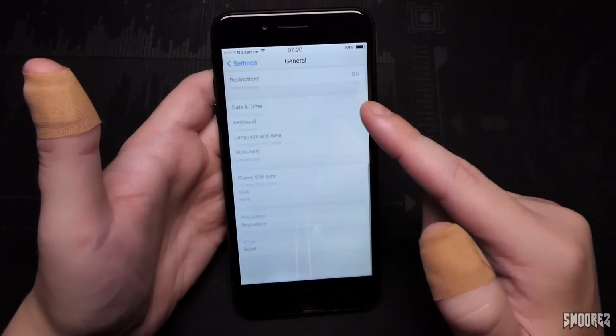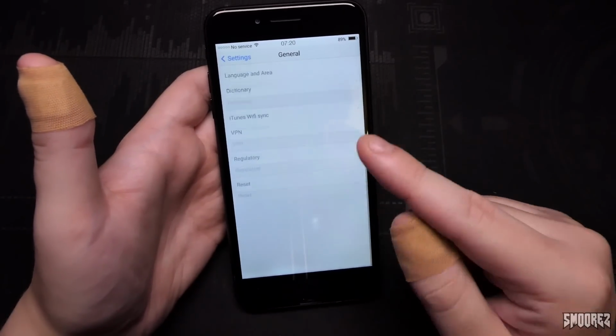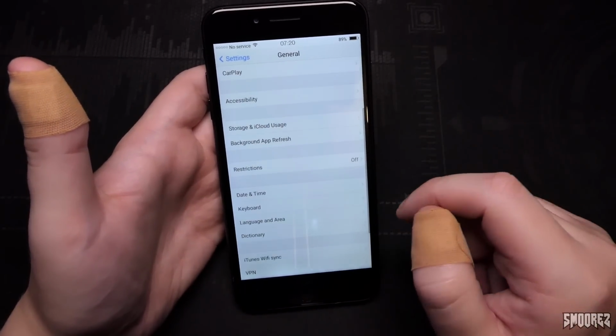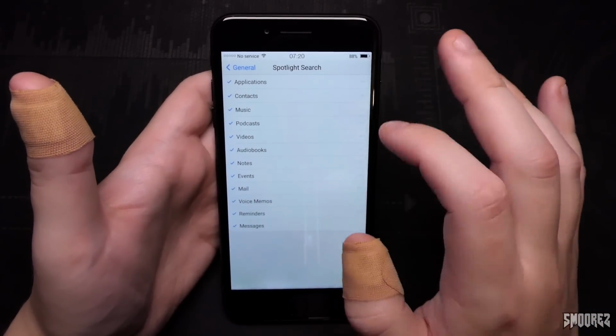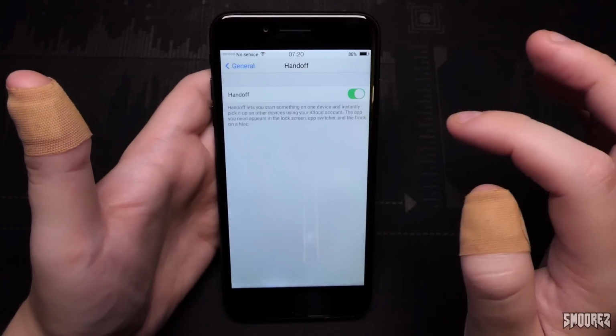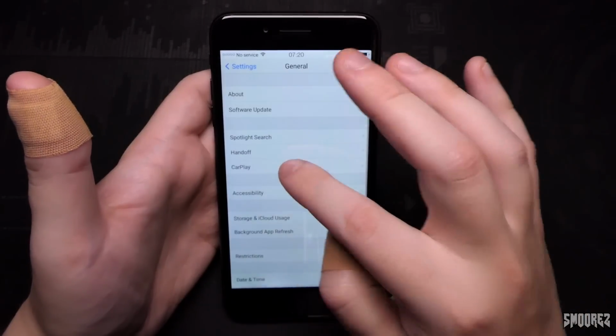We have the bouncy effect. It's definitely not as aggressive as it was on the previous GOOPHONE, but there you go. Spotlight search. Don't think we'll be able to do anything there. Handoff. Yep. CarPlay.